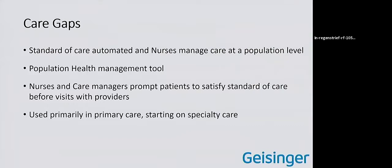And then lastly, the care gaps portion. So mostly this is focused on automating standards of care and really understanding nurses and how they can manage care at a population level. So it's again at the population level, not focused on individual interactions. So this is a tool that's used where care managers and nurses prompt patients to satisfy standards of care before visits with providers.